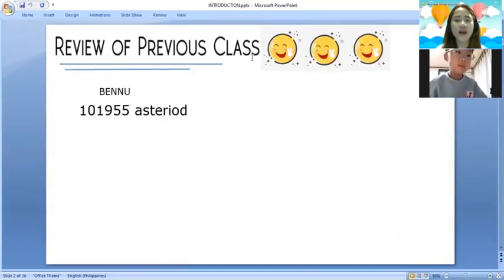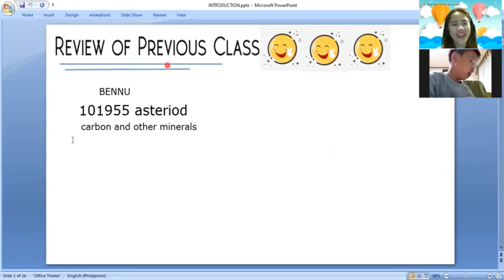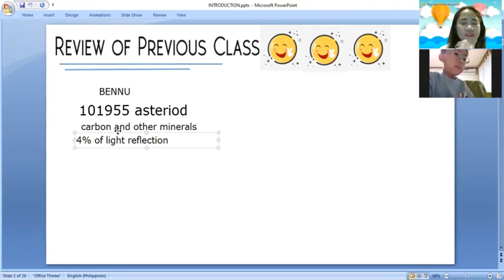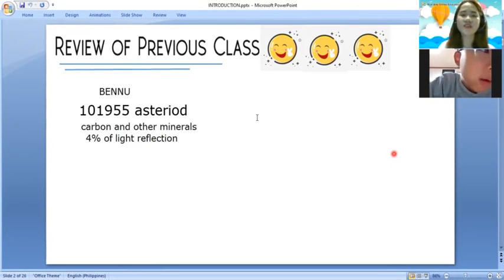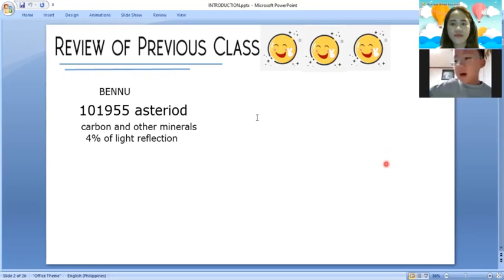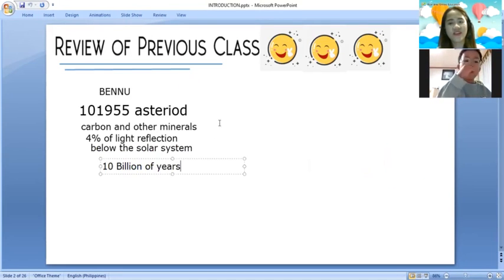And Bennu is made up of what? Carbon. Okay, carbon and other minerals. And how much light can Bennu reflect? 4% of light reflects. Okay, and where can you see the asteroid Bennu? Under the solar system. Very good. And how old is Bennu? 10 billion years old. Very good.